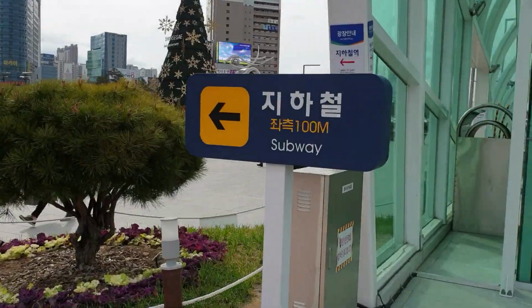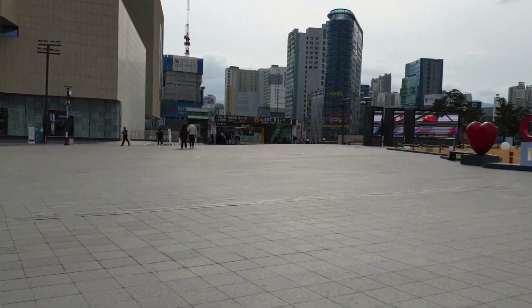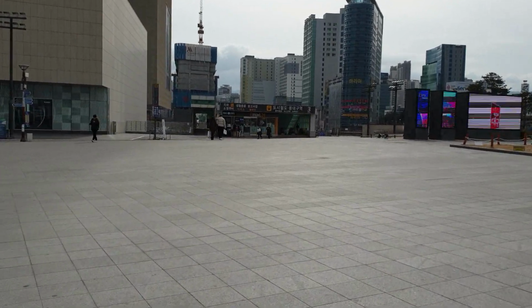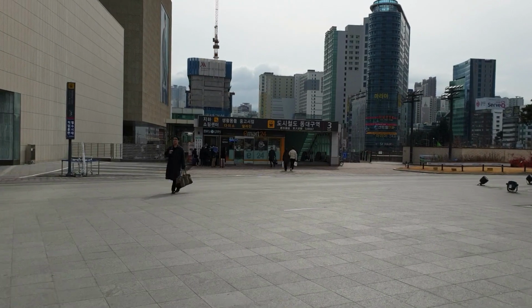Now, if you want to take the subway, come out of the train station through gate number 3 and walk left, and you will see the Shinsegae department store. And next to the Shinsegae department store, you'll see the entrance to the subway station, and you can take the subway from there.